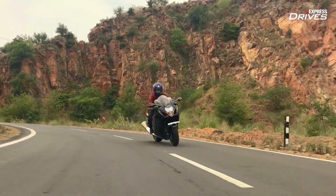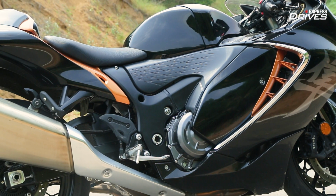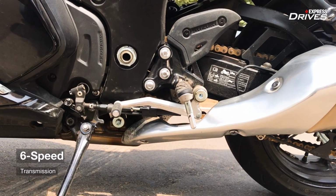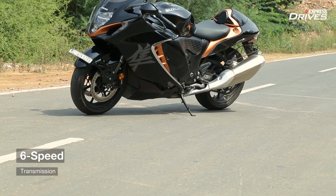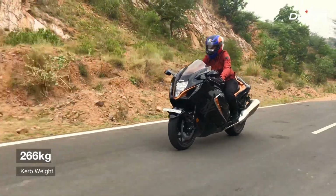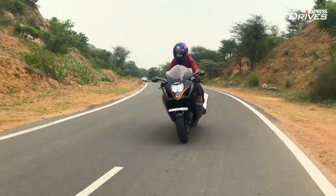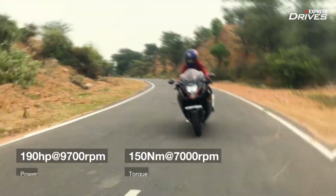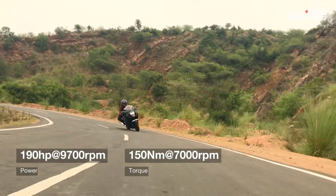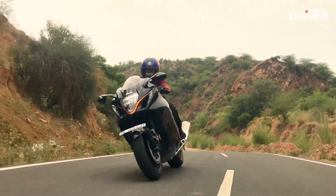For this, the pistons have been upgraded, the camshaft redesigned. Among other changes, it gets a new slip and assist clutch and the gearbox has been tweaked as well. Also, the third generation Hayabusa is about 4 kilograms lighter. On paper, the numbers may look smaller, but they just do not matter once you open the throttle. The Hayabusa just has so much to give, so much torque that you could go from 45 kmph to 200 and it wouldn't matter what gear you're in.